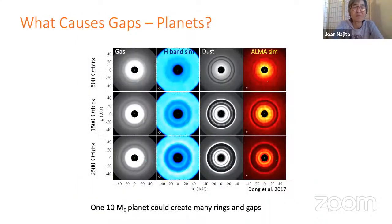And so some of my friends have made simulations of what might be happening. In this picture, we're going from early time to late time, and the star is this green dot, and the planet is this green dot. And as it orbits, it ends up creating these very deep multiple gaps. So a single planet could create multiple gaps. And so part of the problem that we're faced with is trying to figure out what these structures are telling us, what kinds of planets and how many planets might be present here.